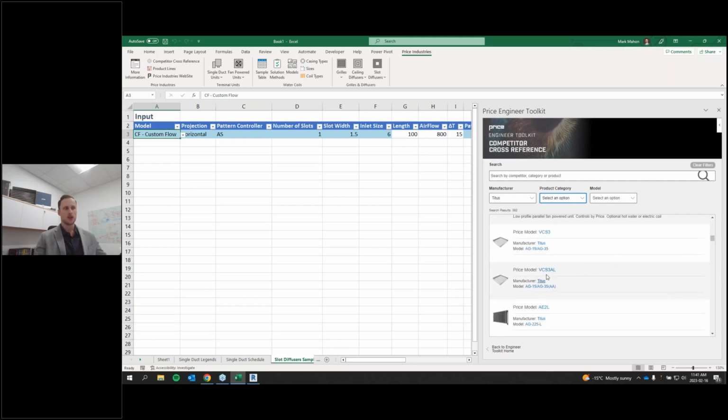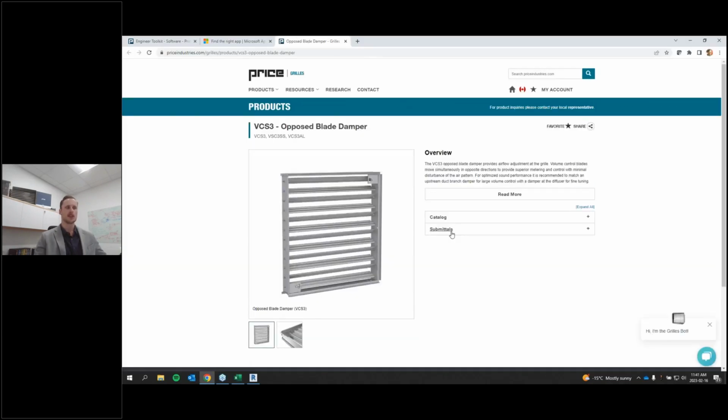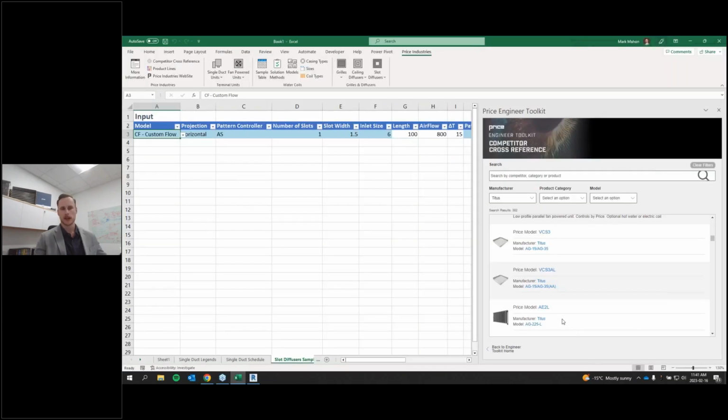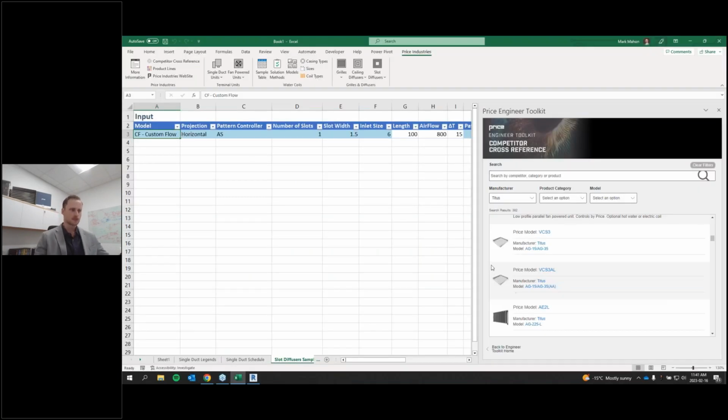And what you can do is you can go access the price equivalent model. If you click on it, it'll take you to the price website, so you can pull catalogs and submittals, IOMs, whatever you may need. If you click the competitor model, it's going to take you to a Google search, which often the first hit would be from that manufacturer. And so this is a really good tool also for even like a retrofit.